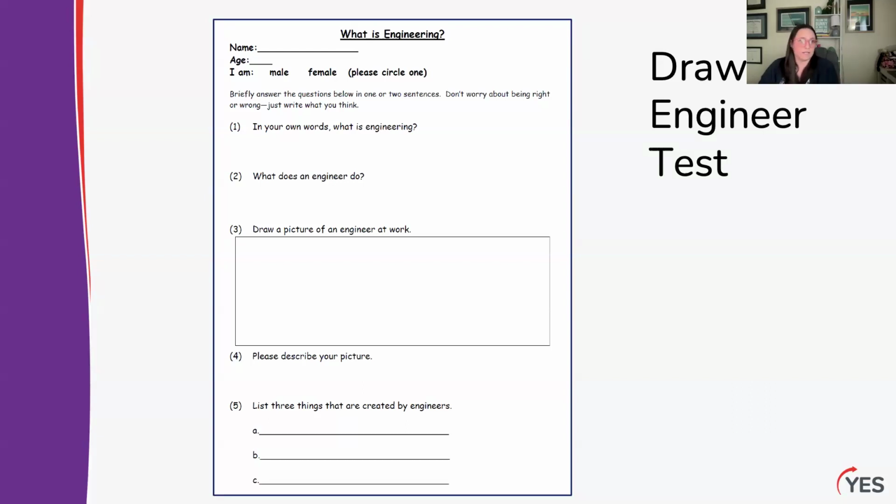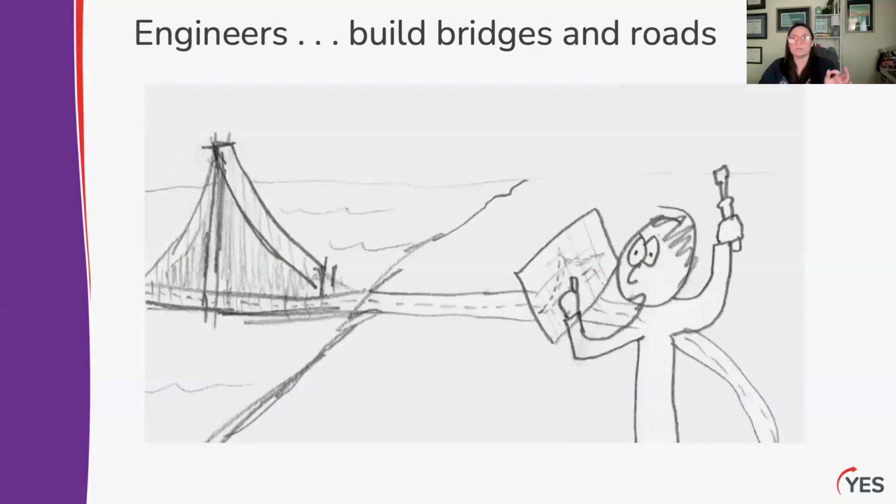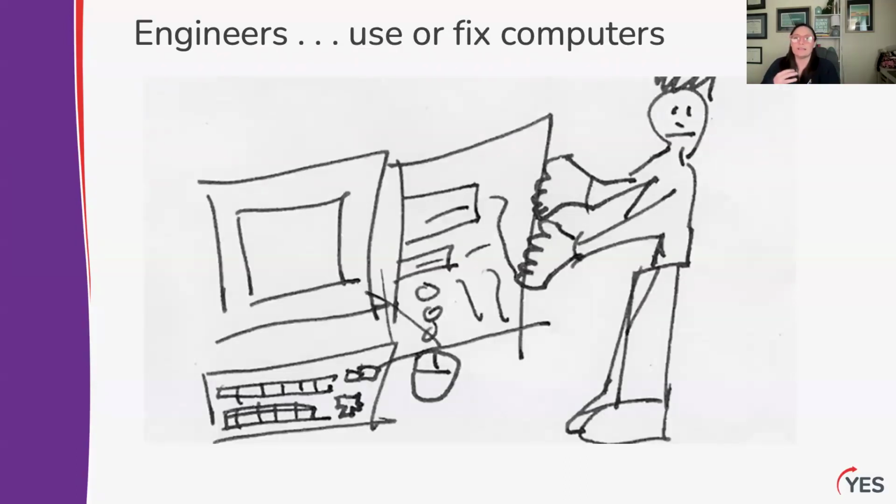And so students gave all kinds of answers, right? They said that engineers are construction workers who build buildings, that they build bridges and roads. Now, not that they designed them necessarily, but that they built them. We also learned that students think about engineers as auto mechanics, which kind of makes sense, right? Engine, engineer, very similar terms. So students think that engineers must work on cars and fix engines. They also think that engineers are people that you call when your computer is broken. So your Geek Squad, they're engineers.